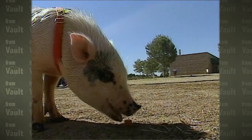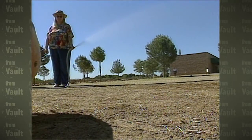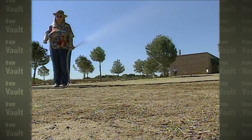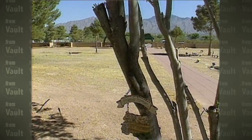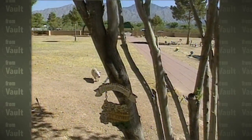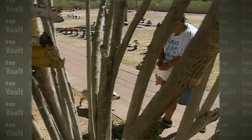Did I mention Hamlet eats? He is a Vietnamese pot-bellied pig, but he's on a veterinarian-approved diet. We're hoping that because of following his diet so carefully and lots of exercise that he gets, because he does run the 4 acres here, that he will probably stay under 50 pounds. And he'll be here as long as his natural life lasts.